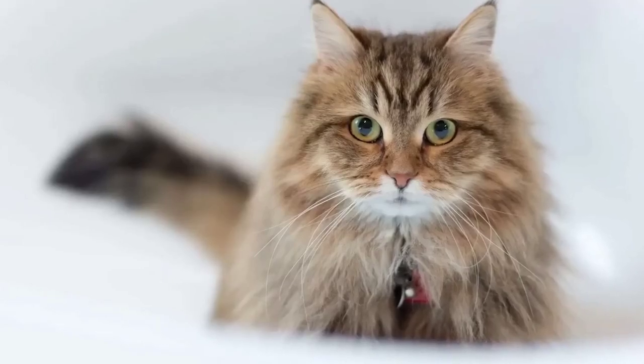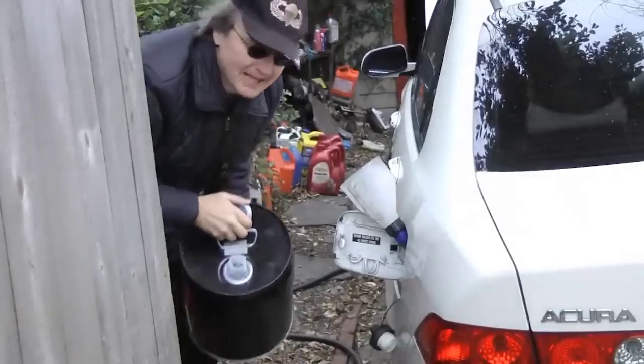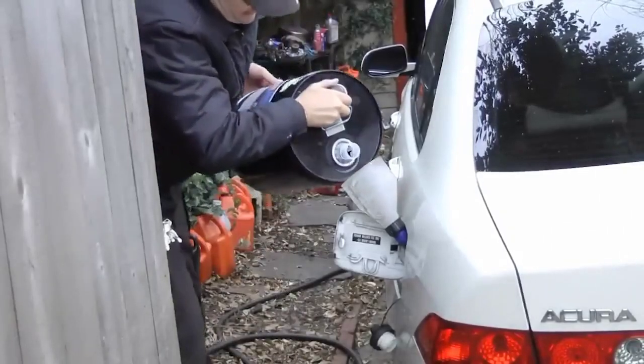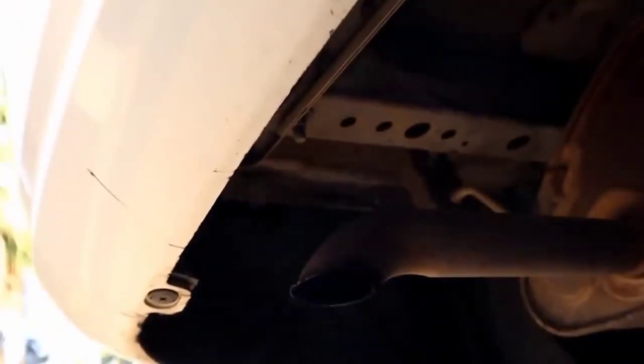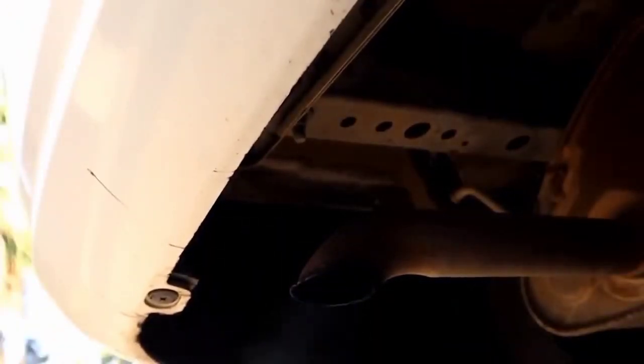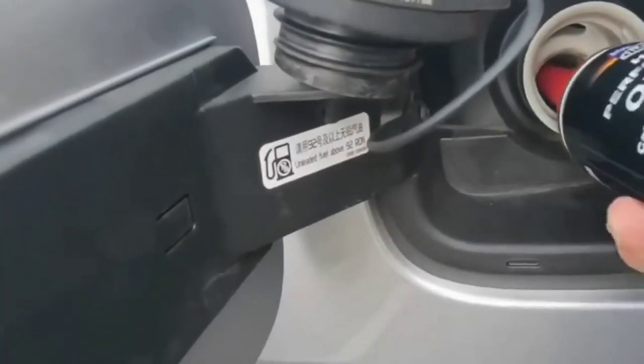One customer was quoted $1,200 for a new cat. This $5 trick fixed it instead. Add half a can of lacquer thinner to half a tank of gas, drive for 30 minutes at highway speed to get the exhaust piping hot, then let the car cool. The solvent burns through deposits and clears flow paths.